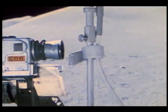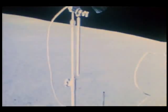Then they loaded the equipment they would need for their geological survey and boarded the rover for their first exploration. Okay, we're moving forward, Joe. Roger. They were headed toward St. George Crater, located on a mountain slope above Hadley Rill to the south of the landing site.